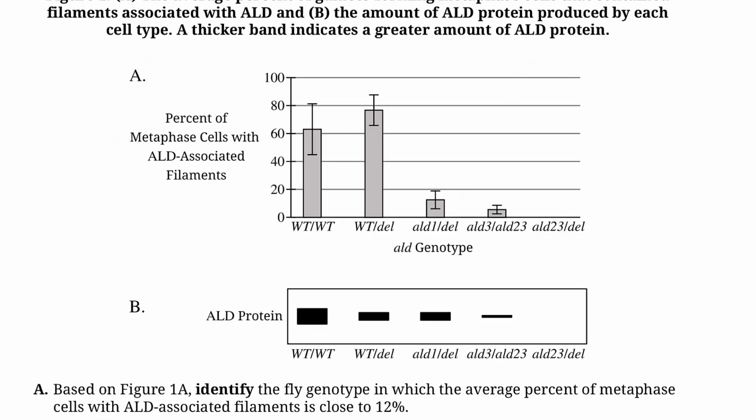6A, the final FRQ question, final 4-point question here, states, based on figure 1A, identify, that's our action verb here, identify, I like that one, just tell me the fly genotype in which the average percent metaphase cells with the ALD associated filaments is close to 12%. So we have the genotypes listed here on the x-axis, and we're measuring the percent of the metaphase cells of these flies that have the filaments that are necessary for successful reproduction.